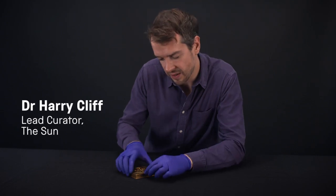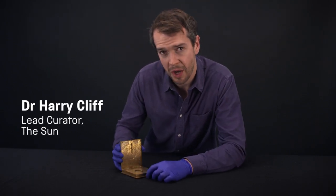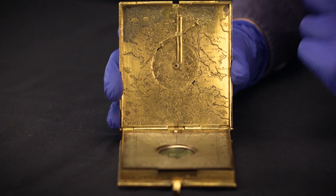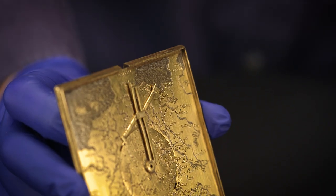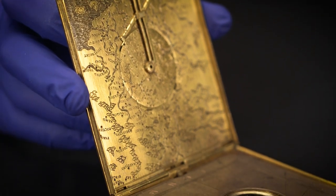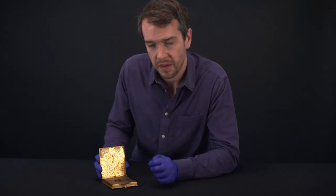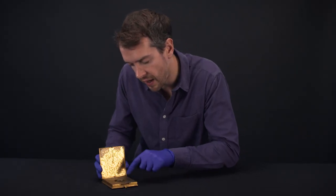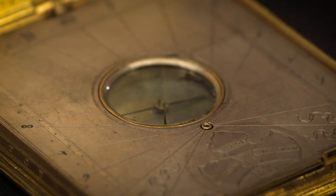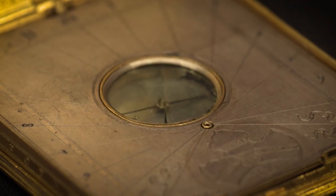This is a portable sundial made in the 16th century in the German city of Augsburg. Sundials can only normally be used at specific locations, but this portable dial could be used while traveling around Europe. You can see this rather lovely map of Germany in the inside of the lid. And the dial also has these changeable base plates with the hour lines marked on them, and you'd put in the appropriate base plate depending on where you were as you traveled around Europe.